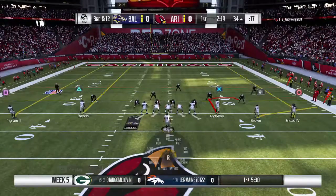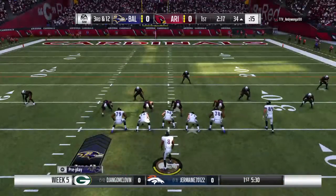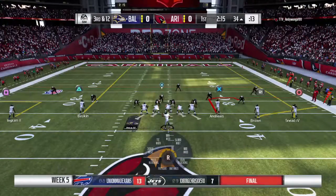All right, now, lucky 56. Lucky 56. Gone.